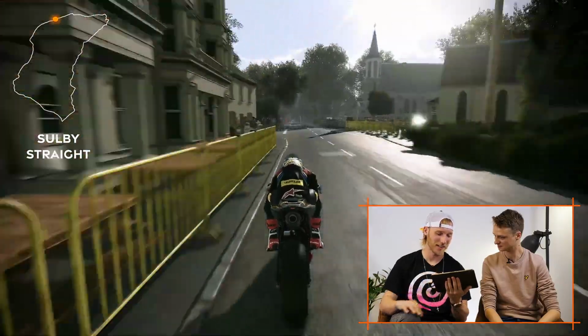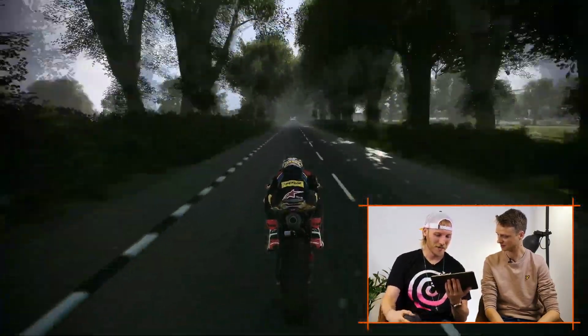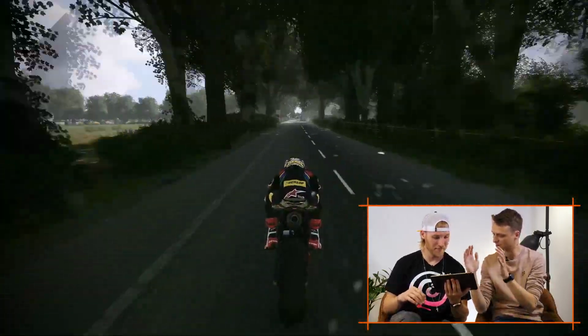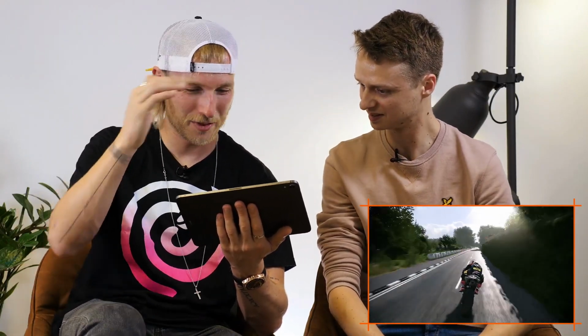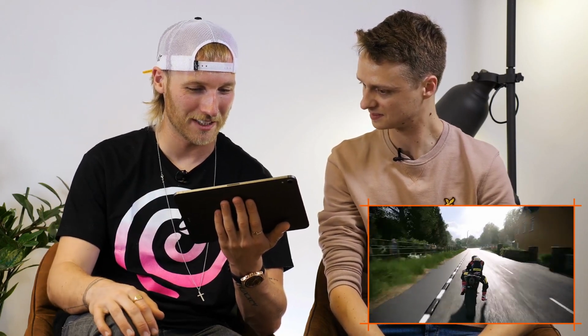Here, Sulby Straight, you always get the Sulby speed trap here. Always around 200 miles per hour. And with all the trees, it's like a tunnel, no? It feels like you're going down a tunnel. Yeah, absolutely, with the trees over the top. And trying to get it stopped into here is always a big challenge. A few people have ended up in the field at the end of that straight, because you're flat out in 6th gear for so long, and it's very easy to miss your braking marker.